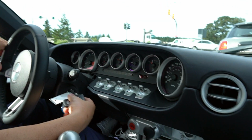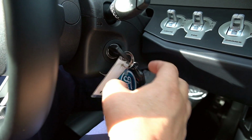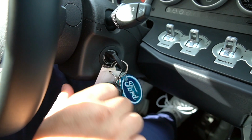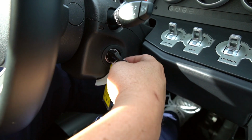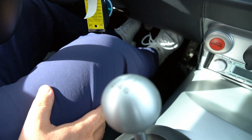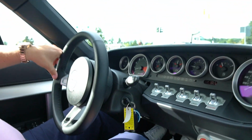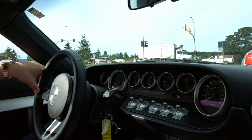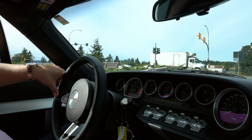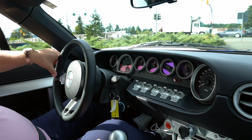It has, as you can see, all the original keys here, the selling dealer's Ford tag. It has all the original key tags from when it was sold new. We have the car cover, we have the books, we have the battery charger, the tire inflation kit, and pump, and that's about it. I think on this car, the only thing to talk about is deficiencies.